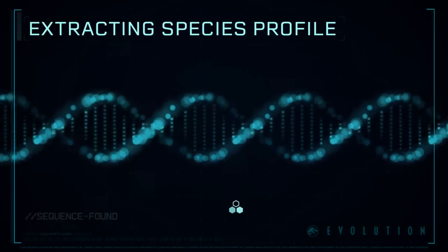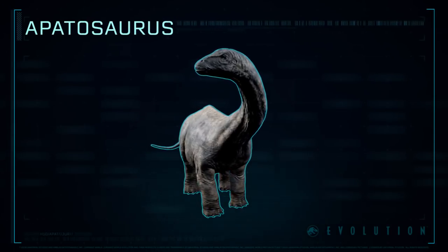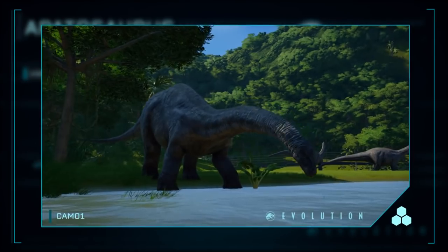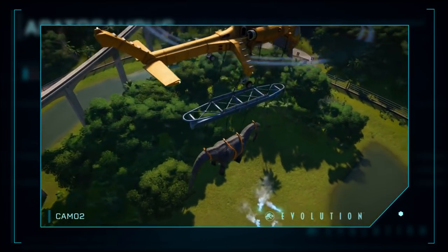Extracting species profile. Apatosaurus is a genus of large sauropod dinosaur that lived in North America during the late Jurassic period. To lighten its vertebrae, it had air sacs that made the bones internally full of holes.